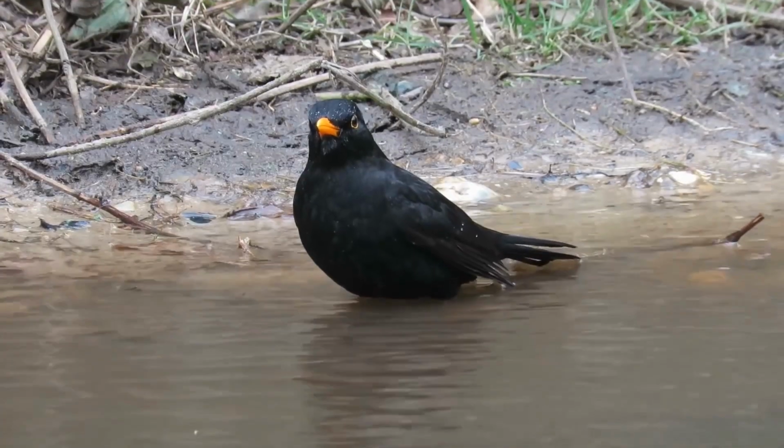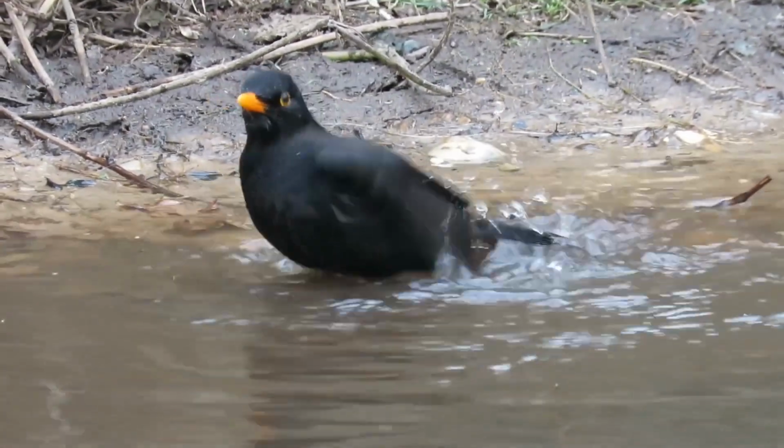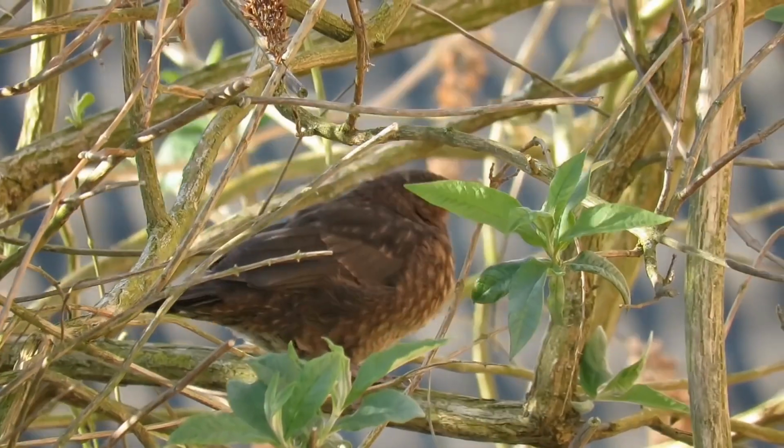In the UK there are around 5 million pairs of blackbirds, and this number swells to 15 million birds in the winter when some migrate here from Scandinavia and Western Europe.